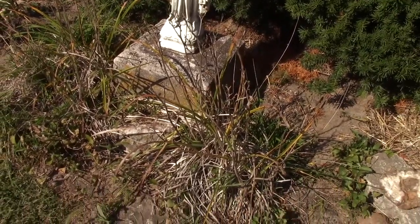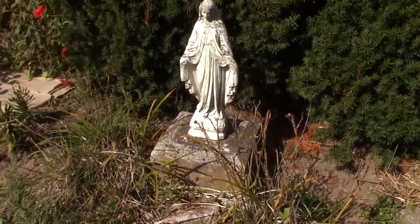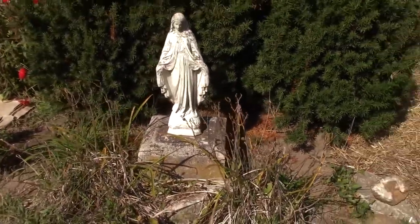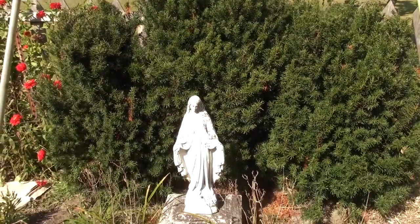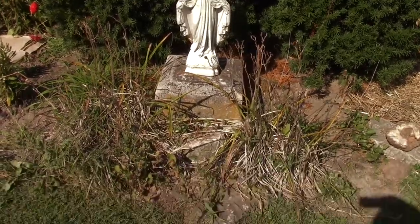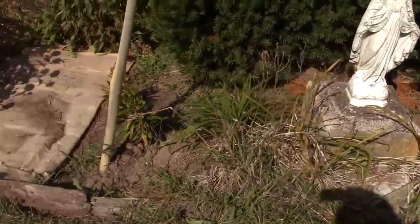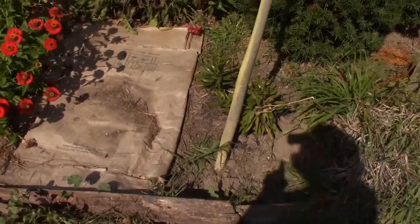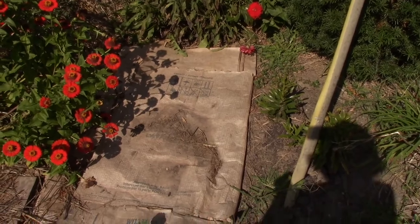And as you can see, the daylilies have finished. No daylilies left. Here's where I'm going to spread some of those short coneflower seeds and see if I can get some growing in there.